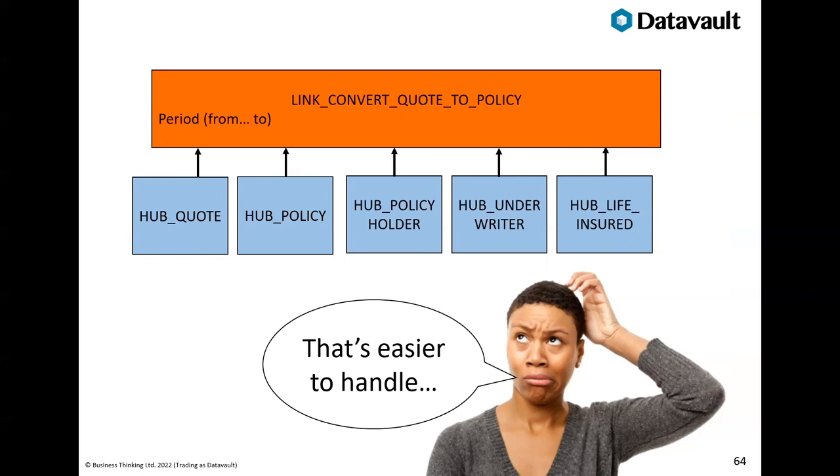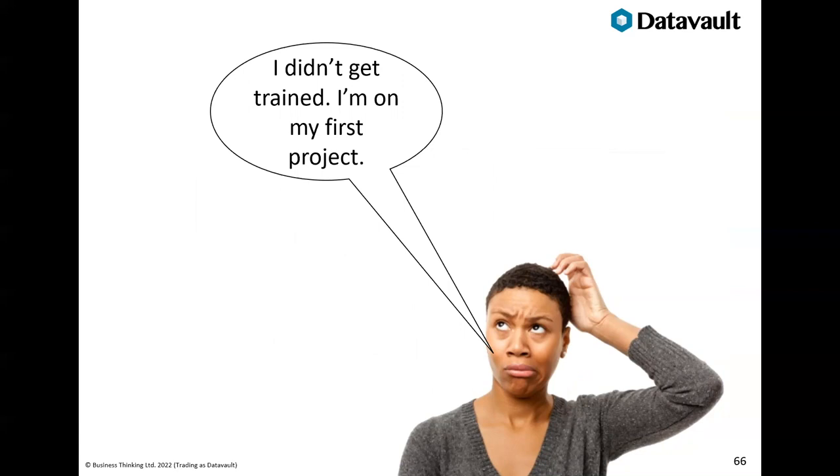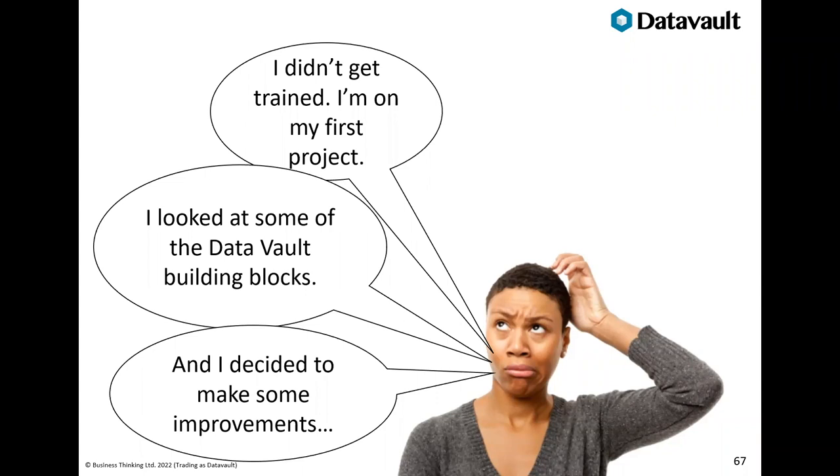Okay, fourth issue, breaking the standards. I've seen clients that have said, I didn't get trained in Data Vault, but I'm on my first project. And I looked at some of the Data Vault building blocks and I decided to make some improvements.